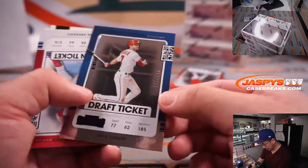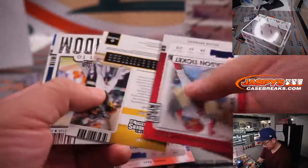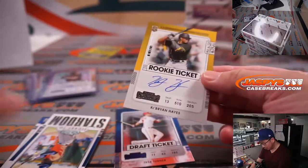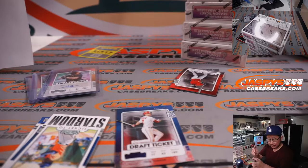And speaking of Trea Turner, there he is. 149. And we got a nice rookie ticket autograph, Ke'Bryan Hayes. That's for Patrick Davis and the Pirates.